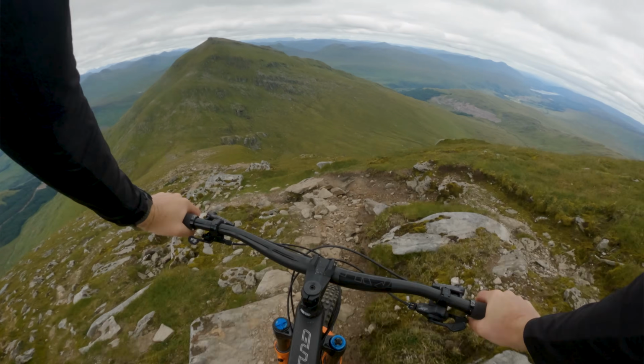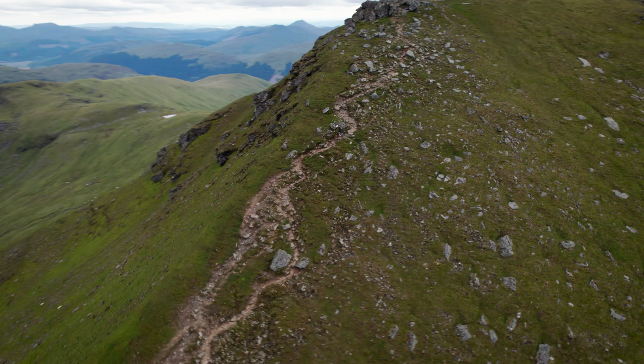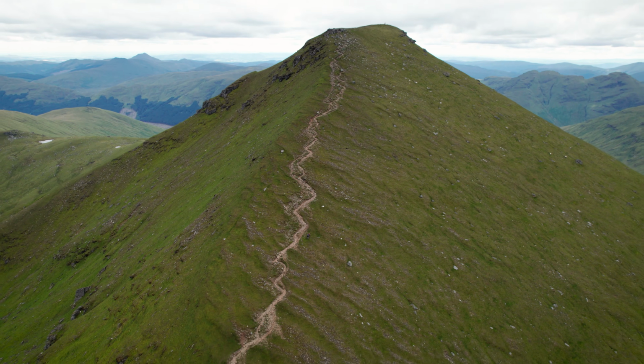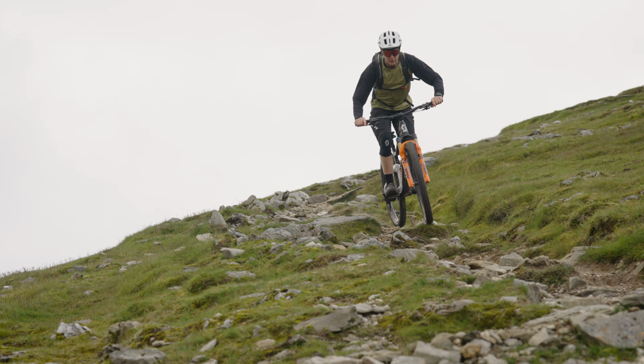As you can see, it is pretty technical. The ridge on Stob Binnien was something that I've been wanting to ride for so long. It's got this jaggedy peak. You can see the ridgeline from the road as you're driving north, and you're right on the edge of it.